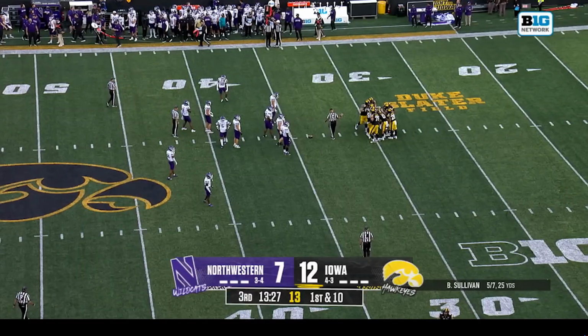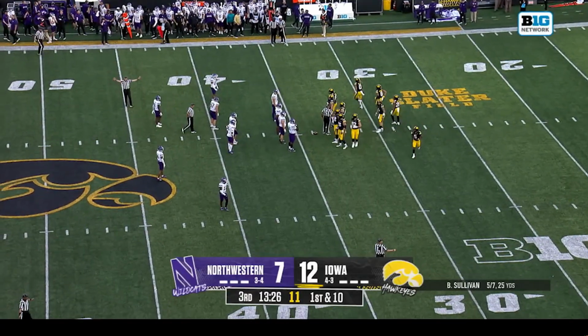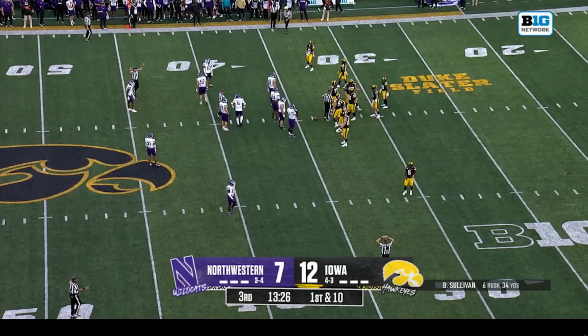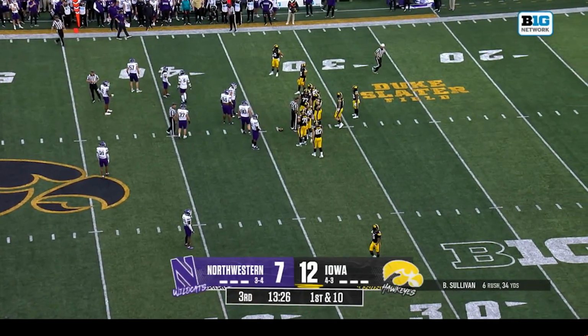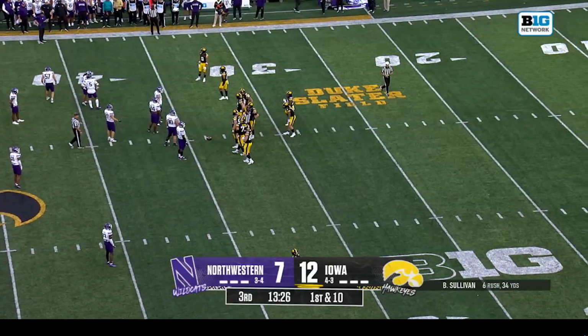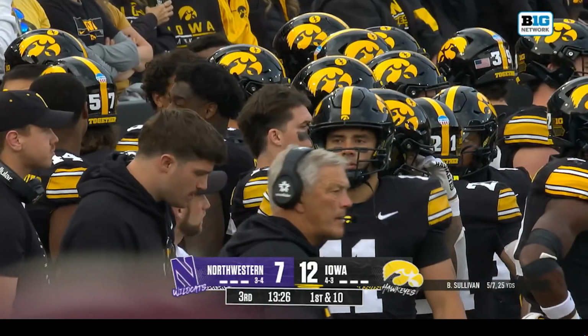Interesting moment there with him careening into the Northwestern bench. Remember, he was a Northwestern Wildcat through spring ball this year. So maybe they're a bit less likely to give the business to a guy who goes careening into their sideline than a former teammate.